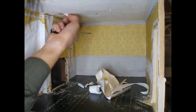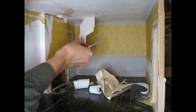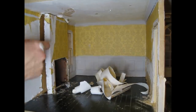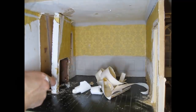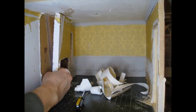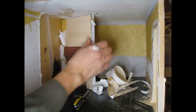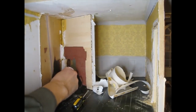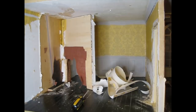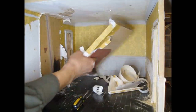Ceiling paper seems to be coming off nice and easily. Oops. I forgot about the copper wire there. Okay, rip that paper. I'm just going to remove the little plug there, which was for the fire. I'll put that in that box with the fireplace. That came out so much easier than I thought.